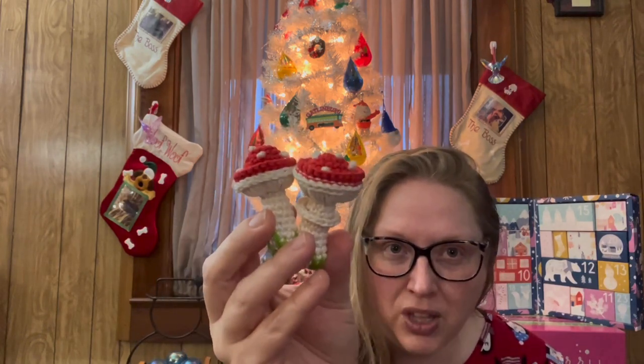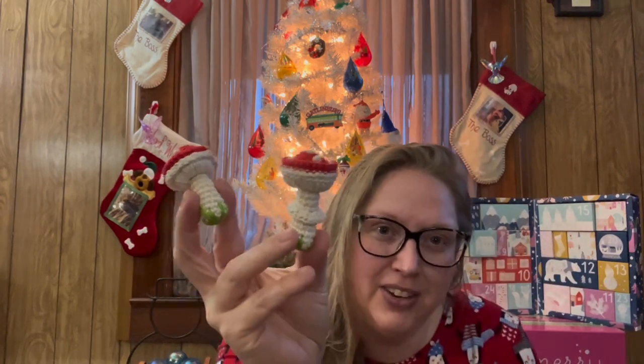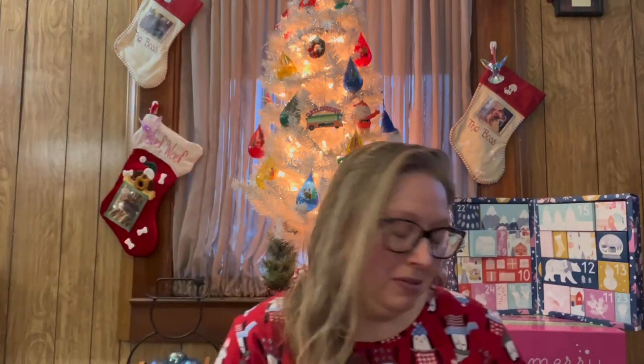I only made 2. You can make as many of these as you want, but I made 2. I made one with a rounder top and one with a higher top. And then I made one with the little thing on the stem and one without. So just a little bit of variety. So that is the amigurumi for the day. And our box is empty. Aww. But we still have one more Advent to open.